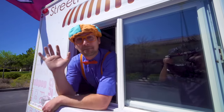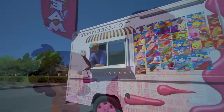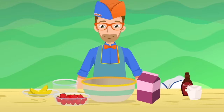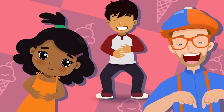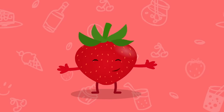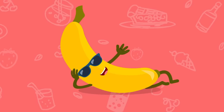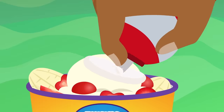Well, this is the perfect time for the funny fun ice cream song. Let's make some ice cream that's yummy yum. Let's make some ice cream that's funny fun. Let's make some ice cream for our tummy tums. Let's make some funny fun ice cream. I like it sweet. Let's make some ice cream with strawberries. I like it sweet. With whipping cream and bananas, please. I like it sweet. Let's make some ice cream with strawberries. I like it sweet.